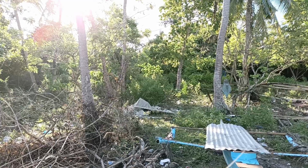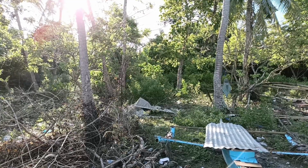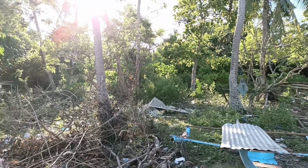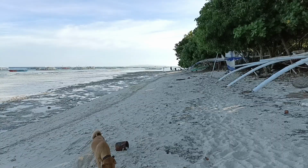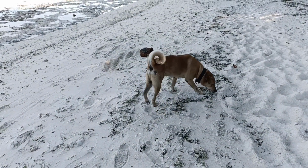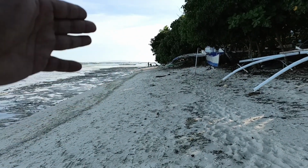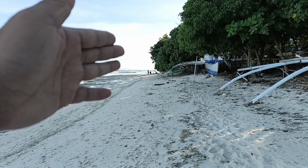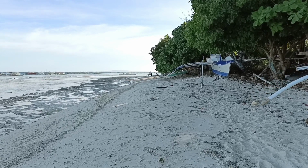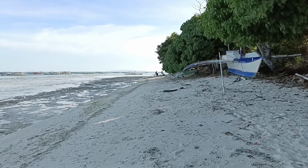So this is a big beach front, almost 200 meters wide. And this property again is along the barangay road, cemented road on the upper side. So the property is until there, at the back of these trees. So this is a 200 meters beach front. This is the beach front of the 12 hectares. This is a titled property.